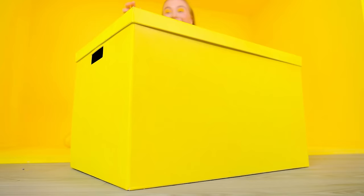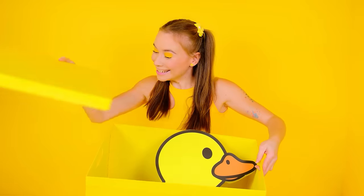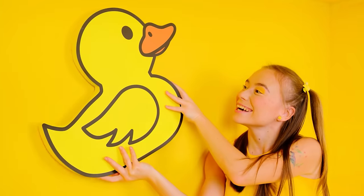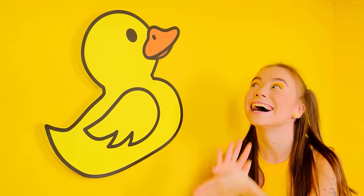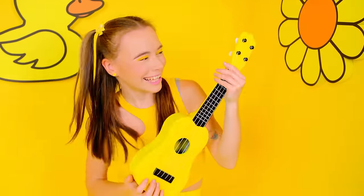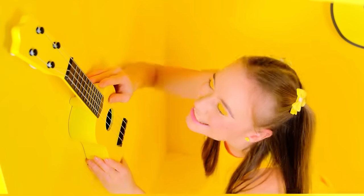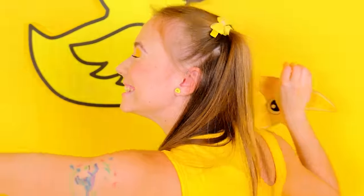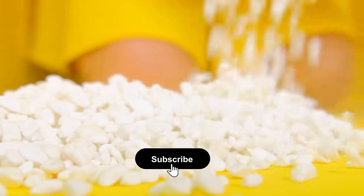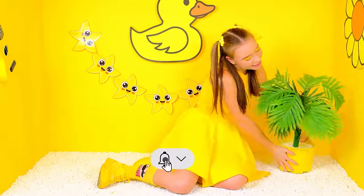Oh, my room is so empty. Definitely need some decor. And I have the perfect fit for it! Oh, Mr. Clog! You will look great here on the wall! Awesome! Along with a flower. And of course, I'm not forgetting my ukulele! I'll hang it on the wall too. Some starfish and lots of pebbles from the beach! It will always remind me of sea, sun, and summer.